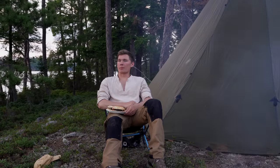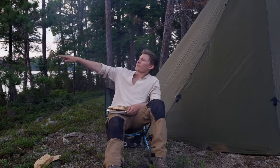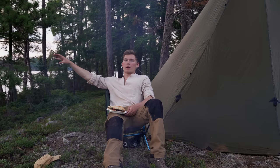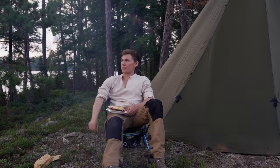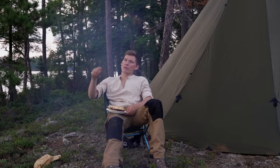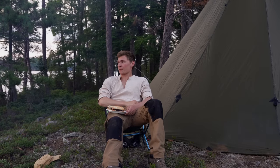Turned out to be a beautiful evening. We didn't really get a sunset because there was a thin layer of clouds right at the bottom where it usually crests. But it's just a beautiful, beautiful evening. The wind died down, and yet there are still no mosquitoes.